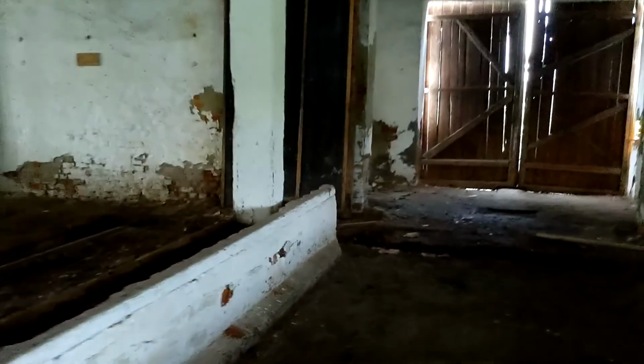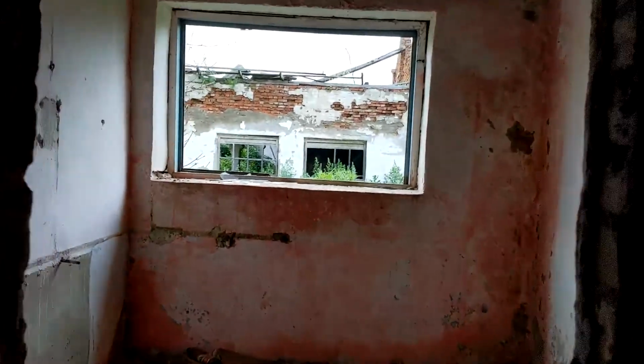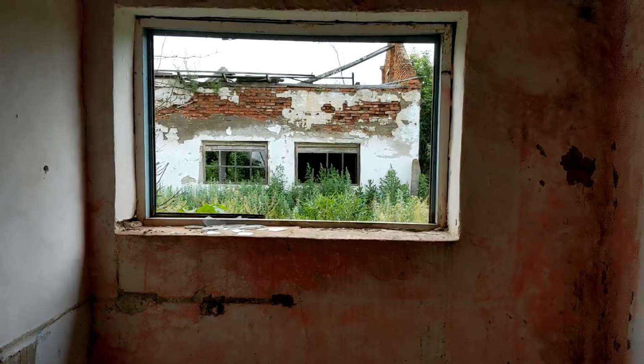Just a little bit of urban exploration on our way to Kamieniec-Podolski. I guess this is rural. This is rural exploration. This would not be urban. Oh, I can feel my legs are going through spider webs. Oh, somebody wanted to paint this room pink. Interesting choice. And you can look over to the next one. And they just keep going on. Guess I'll have to go back out the way I came in.